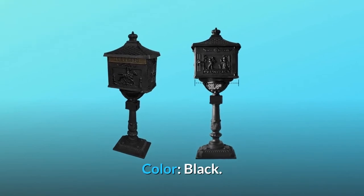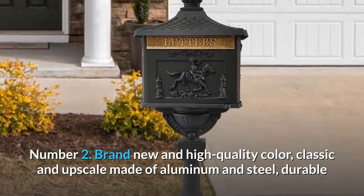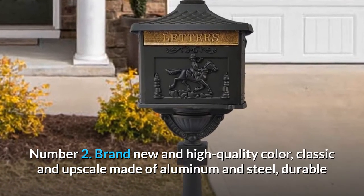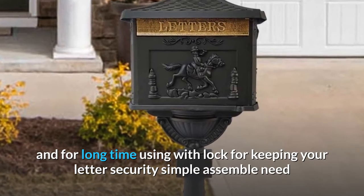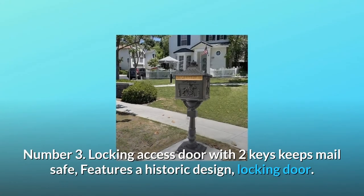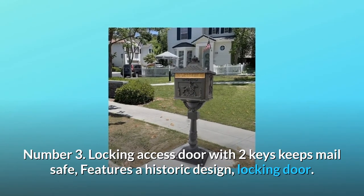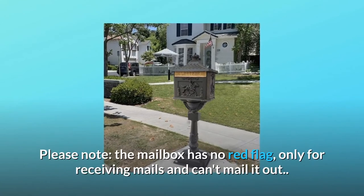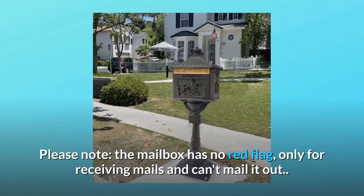Color: black. Number 2. Brand new and high quality, classic and upscale, made of aluminum and steel, durable and for long time use, with lock for keeping your letters secure. Simple assembly needed and all the hardware is included. Number 3. Locking access door with two keys keeps mail safe, features a historic design, locking door. Please note, the mailbox has no red flag, only for receiving mail and can't mail it out.